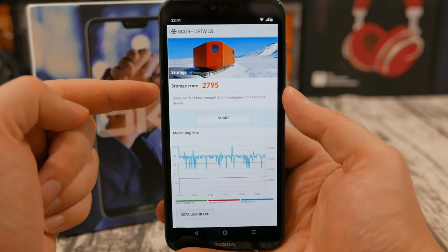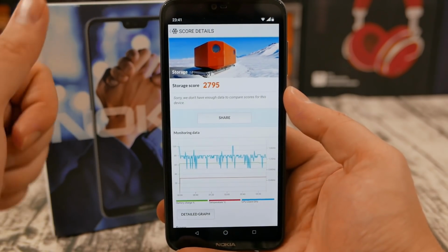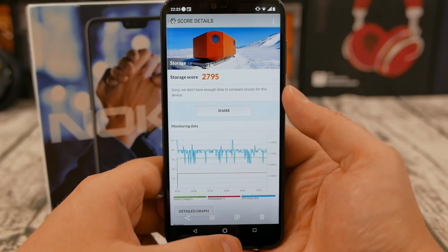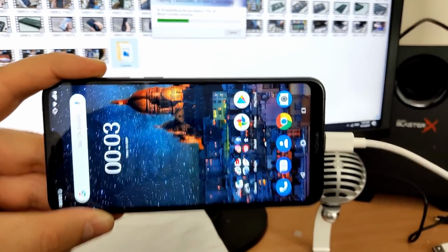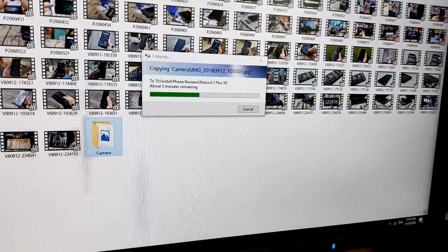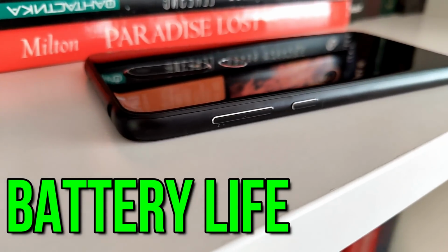But there is a dark side to the Nokia 6.1 Plus, and this was the reason that the apps opened a bit slower. And this is the storage, which is really poor on this phone. I mean, the storage score is really low even for a $100 device, which means that apps and games will load a bit slower, and transferring larger files to your phone will be an absolute pain.